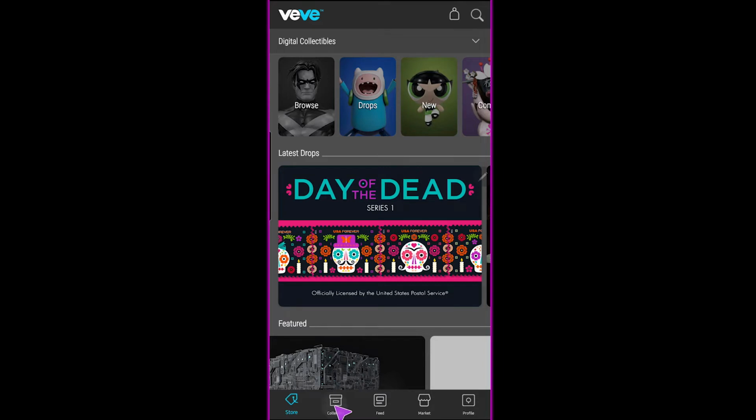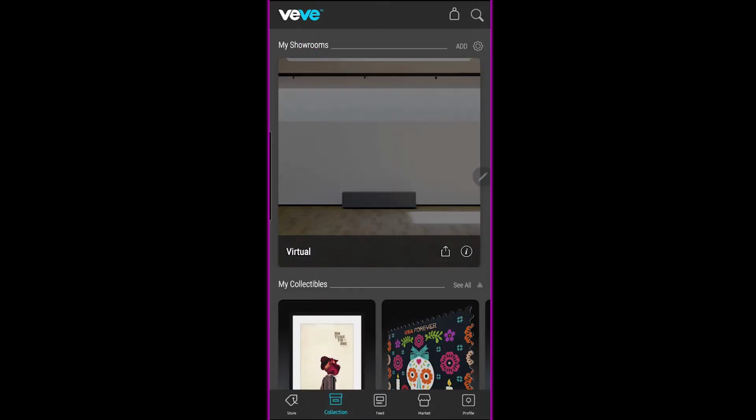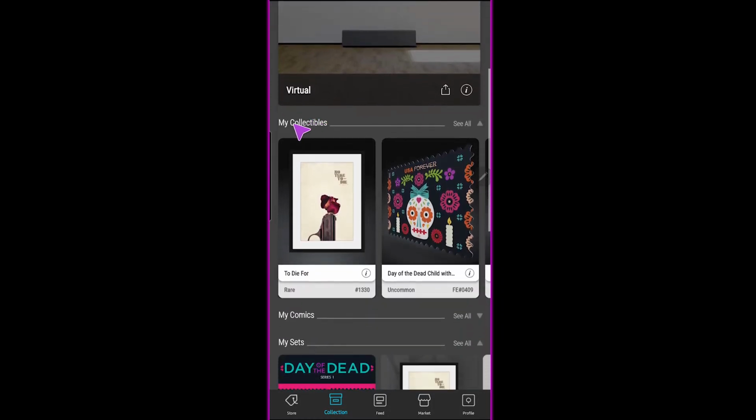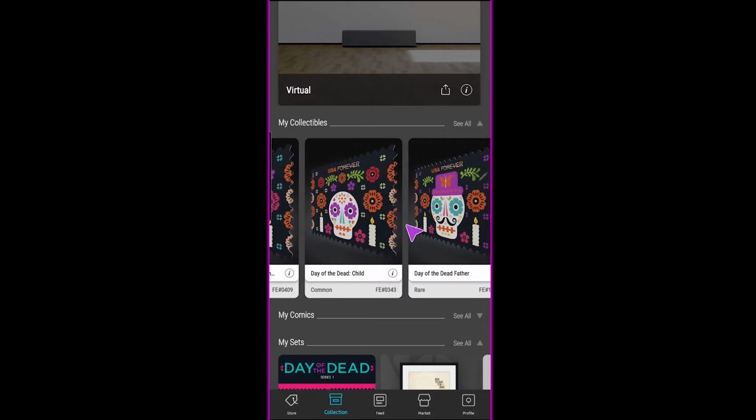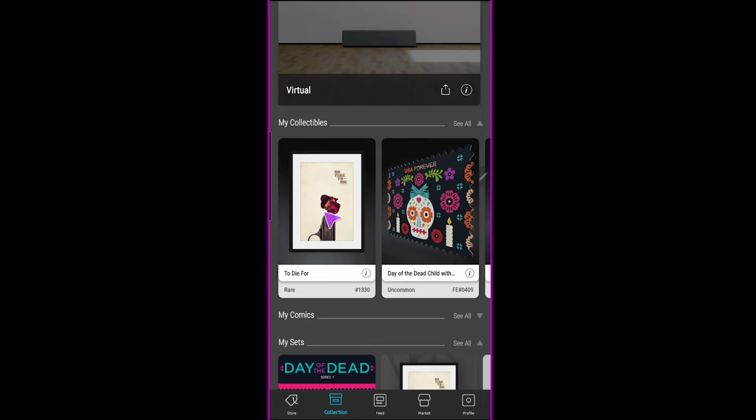But that's on our first tab, which is for the store. Next, we got collection, where we'll come back to the showcase here. But just below that, we have my collectibles. So these are ones in my wallet that I own. I only have a couple. I just got into this VeVe myself, into the purchasing.